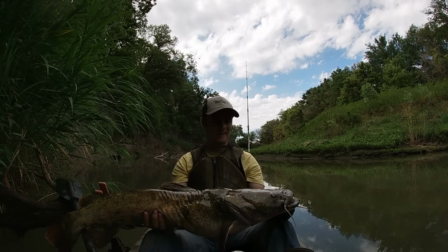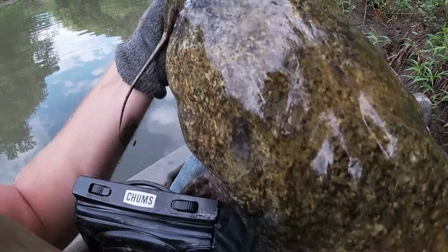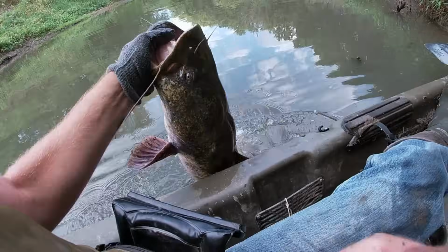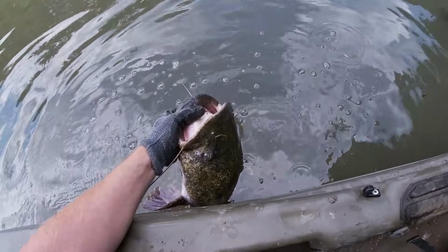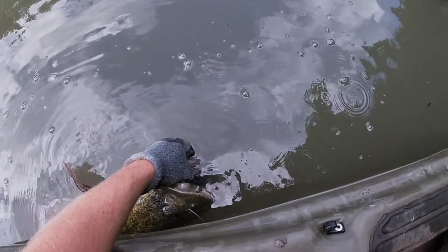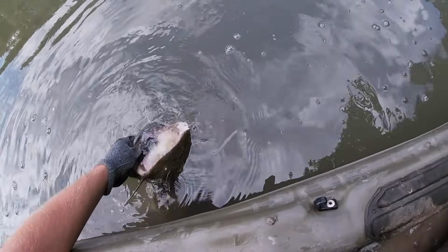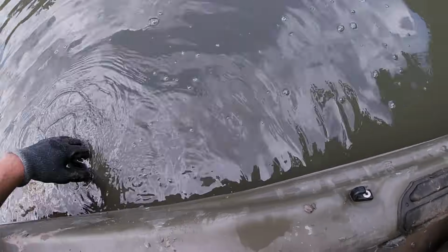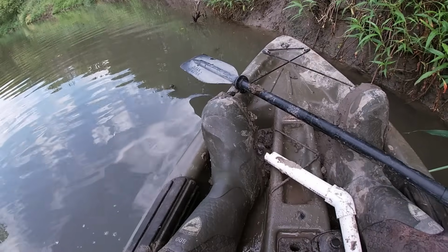Oh, let's get him back in the water. Awesome. All right. Try our best to get a release shot on that thing. Let him kind of catch his breath and leave on his own accord. There he goes. Out of here. Man, that is awesome. That's a nice fish. That was a lot of fun.